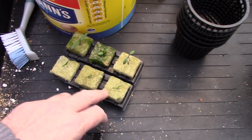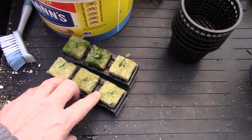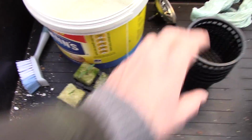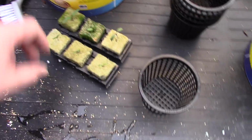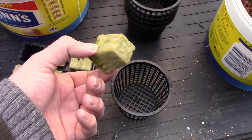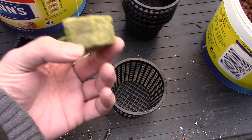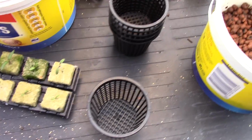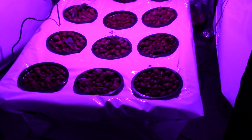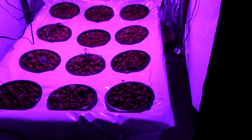So here we've got 4 of the Brandywines, which Trace Waters sent to me. We've got a sweet aperitif, and we've got a California Wonder Pepper, and I'm going to put those into net pots and see if we can't get some roots going. You can see there's no roots showing on there yet, but we'll see how it does after a couple of weeks in the rooting chamber. Well, there we go, that's all the little tiny seedlings in there now. We'll bring a bit of the purple grow light in, and they'll soon grow in that. So I'll give you an update on them in a couple of weeks.